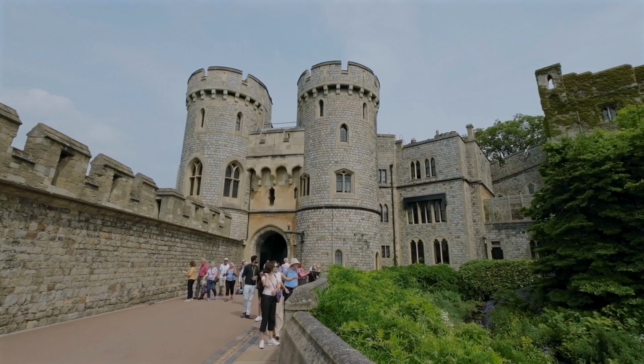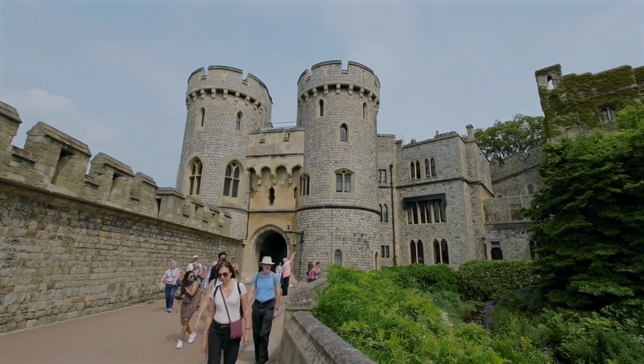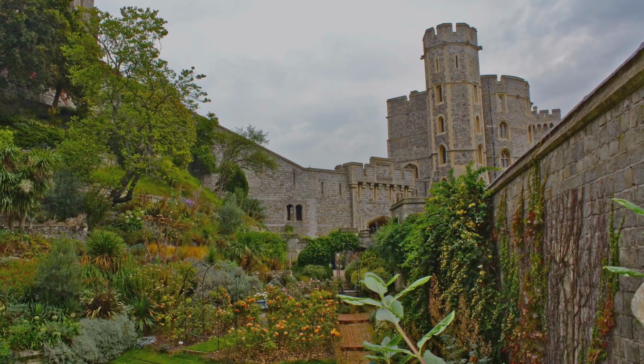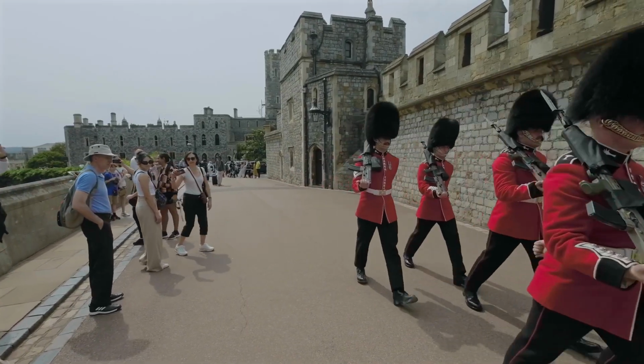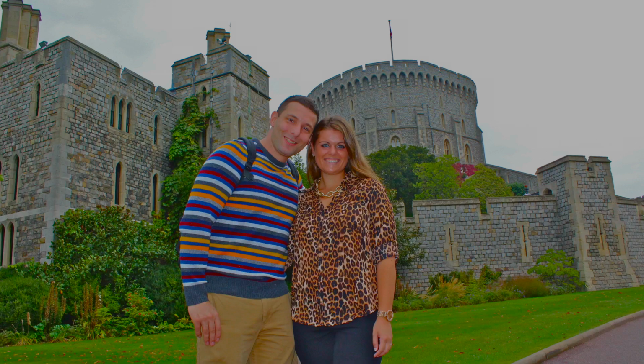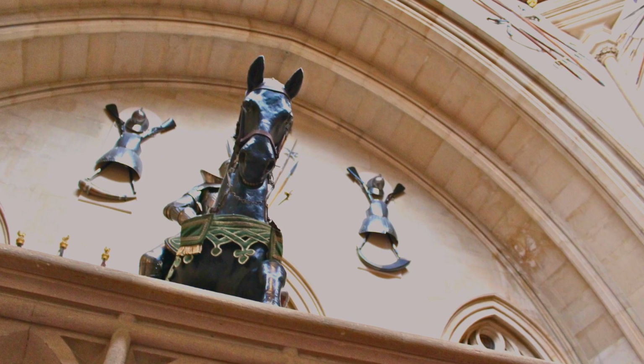Located in the county of Berkshire, it is the oldest and largest inhabited castle in the world. Originally built by William the Conqueror in the 11th century, it has been used by successive monarchs and remains a working royal residence. The castle features a blend of architectural styles with significant expansions and renovations over the centuries.